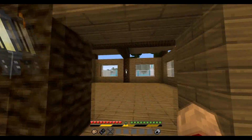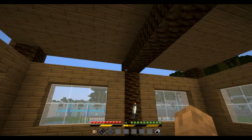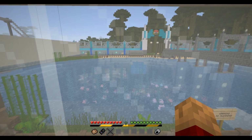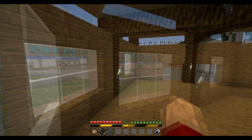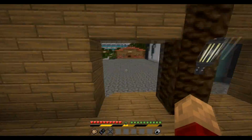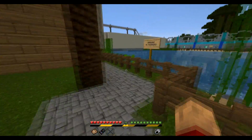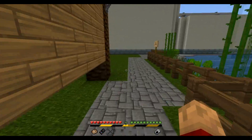It isn't furnished from the inside just yet, but this is what it looks like. I think it looks pretty cool, and also the windows, so that you can actually just look outside and look at the ichthyosaurus right there. Also, the path behind it is completely intact, as you can see. It's just on this corner here, so it works perfectly.